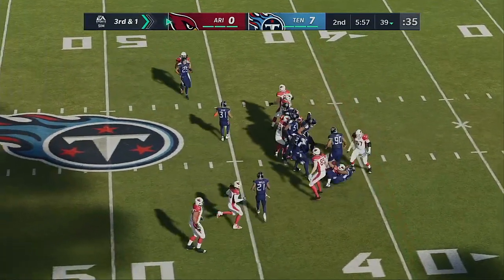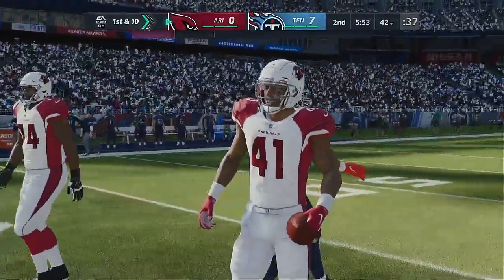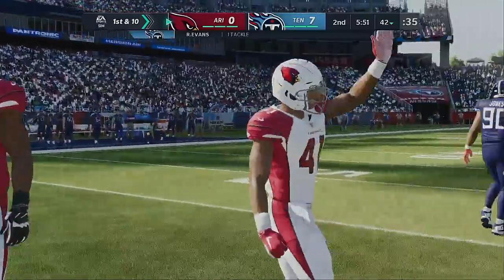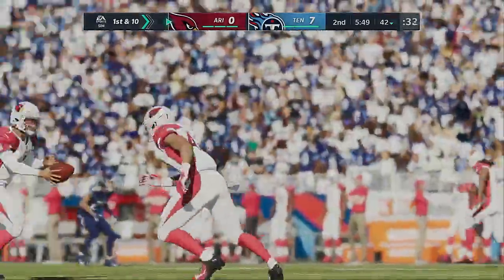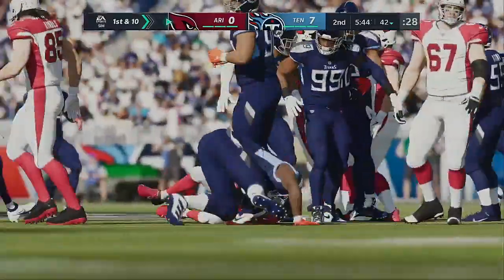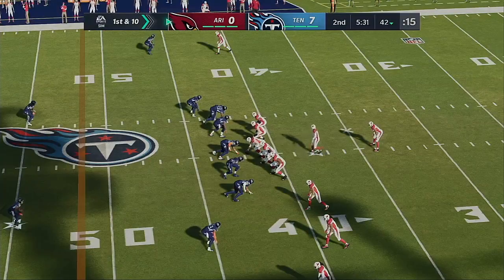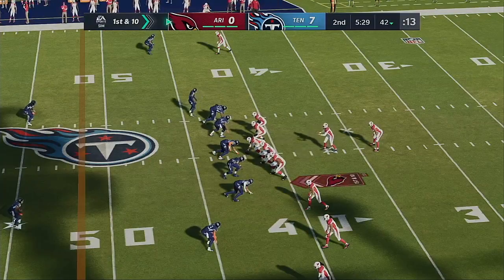Third and short, Drake, and he's got the first down yardage before he's brought down at the 42. Only 3 there on the pickup, but that's enough to move the chains. Well, they just watched the other team take the ball downfield and score, so they knew that this opening drive was on them. And boy, that was important to pick up that first down there and keep this one going.